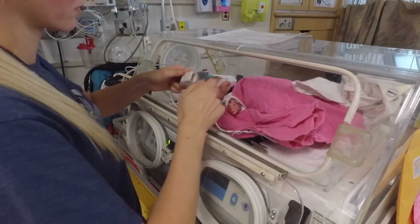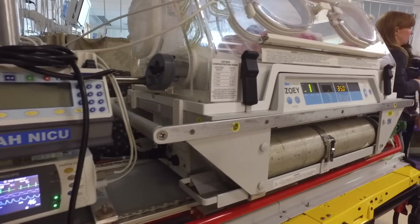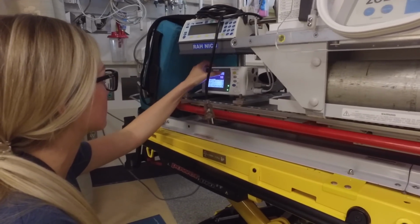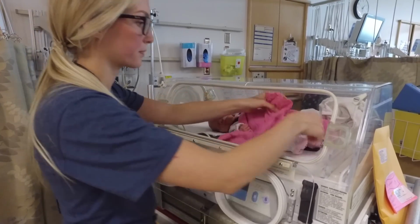Your baby may be transferred to other neonatal units in Alberta. Other hospitals in northern and central Alberta that have NICUs are the Grey Nuns, Misericordia, Grand Prairie, and Red Deer. These hospitals might be closer to your home, making it easier for your family to be with your baby.